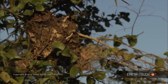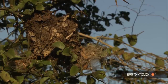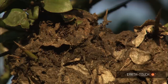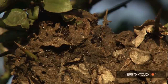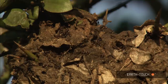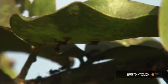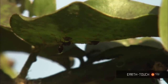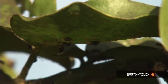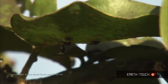We came across an ant nest in a green thorn tree. The nest was about 2 meters off the ground and was built out of what looked like mud and vegetable fibers. We identified the ants as being cocktail ants because of their heart-shaped abdomen, which, when the ant is alarmed or excited, lifts its abdomen up into the air.